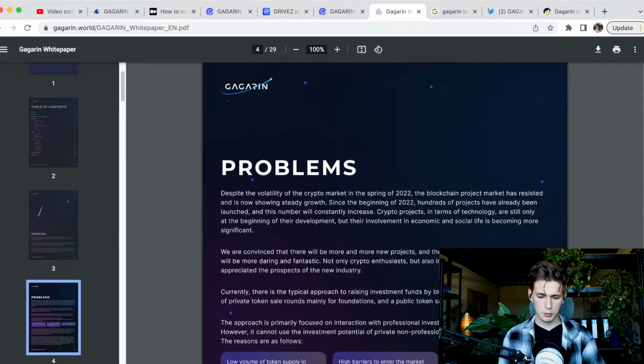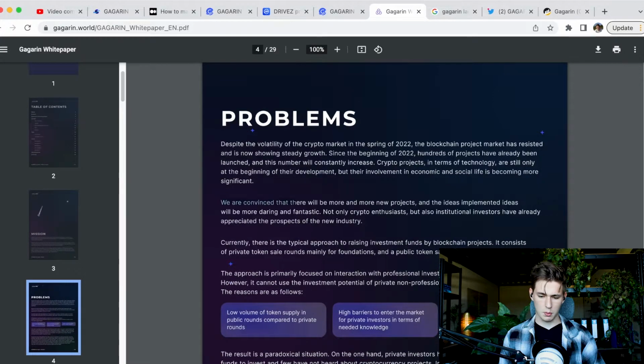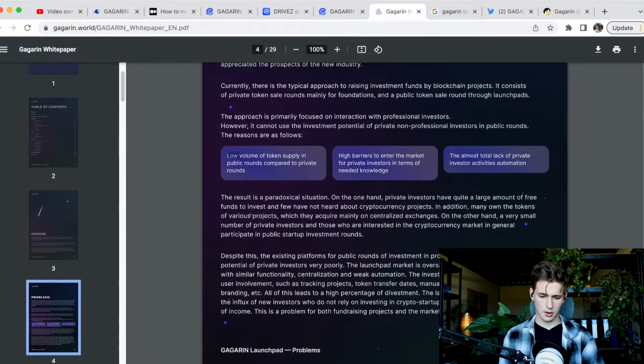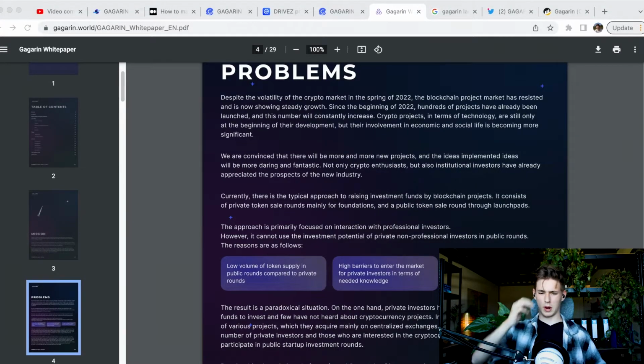Problems. Despite the volatility of the crypto market in the spring of 2022, the blockchain project market has recovered and it is now on a steady growth. We are convinced that there will be more and more new projects and ideas implemented. Yes, for sure. Let's see here. These are the problems that they list. Low volume token supply in public rounds compared to private rounds. Yes, although I'm not sure why this would be considered a problem. Private rounds are, of course, the perfect balance between risk and reward, and public rounds are more so used for marketing. I don't see anything particularly wrong with that. I don't see it as a problem.